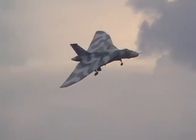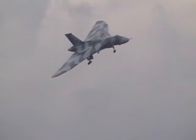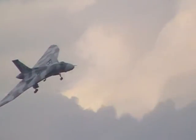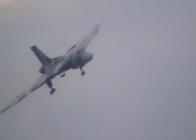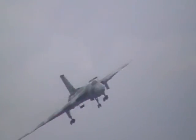Get your phone out just as she lands, and then you should be down at the Vulcan village in no time at all. If you give up before you get to the Vulcan village, there is a Vulcan to the Sky Club stand somewhere near where the big IL-76 is and the DC-3.